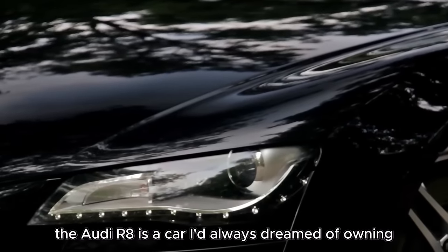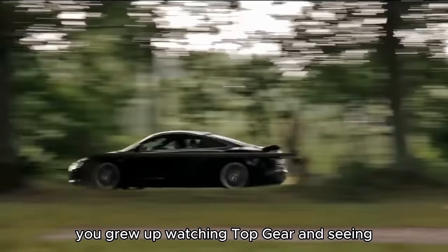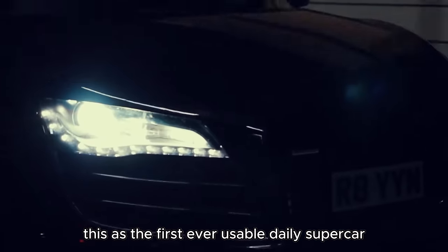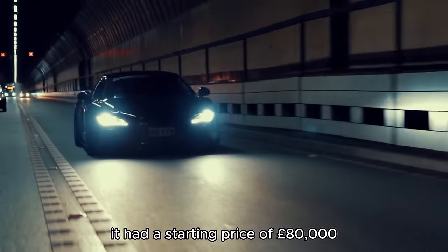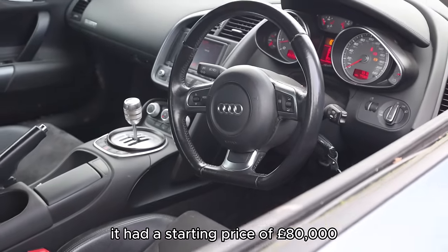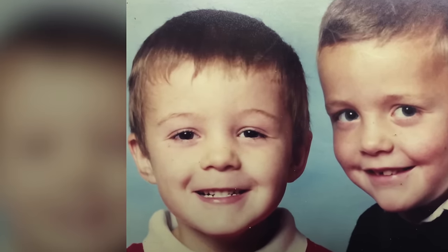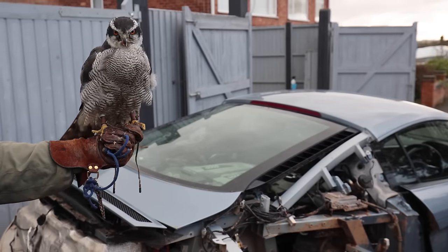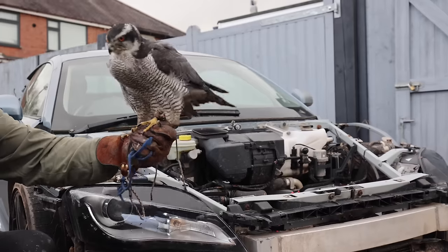The Audi R8 is a car I'd always dreamed of owning. And if you're anything like me, you grew up watching Top Gear and seeing this as the first ever usable daily supercar. But at the time, it had a starting price of £80,000. And 10-year-old me never thought I'd be able to get one. But as the prices of these came down, even more so with this particular example, I had to snap at the opportunity.